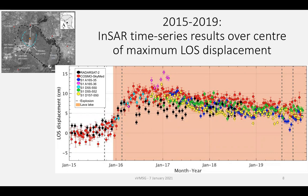And so what we see prior to the appearance of the lava lake is that we have a slight to minimal increase in line of sight displacement. And then about 6 weeks before the appearance of the lava lake at the summit, we see this region beginning to inflate a lot more rapidly until reaching a peak in line of sight displacement about 10 months into lava lake activity. And then slowly and steadily over time, we start seeing this decrease in line of sight displacement.